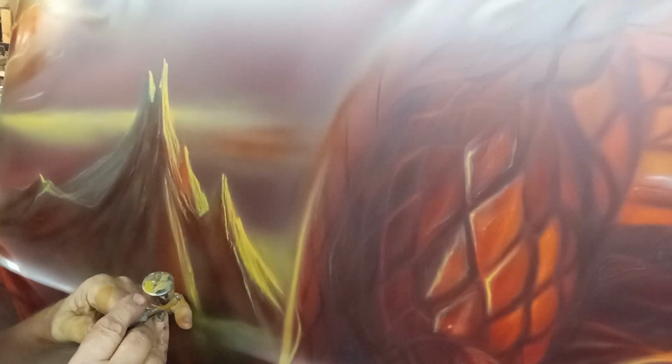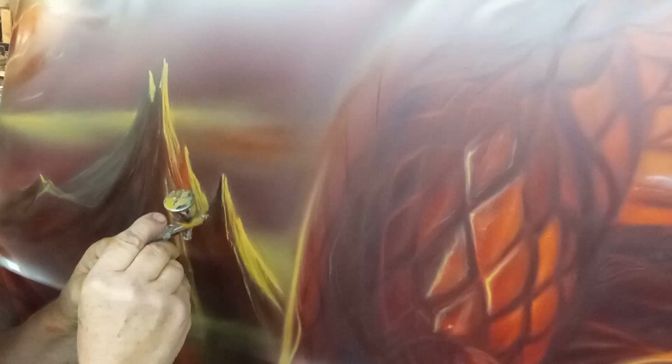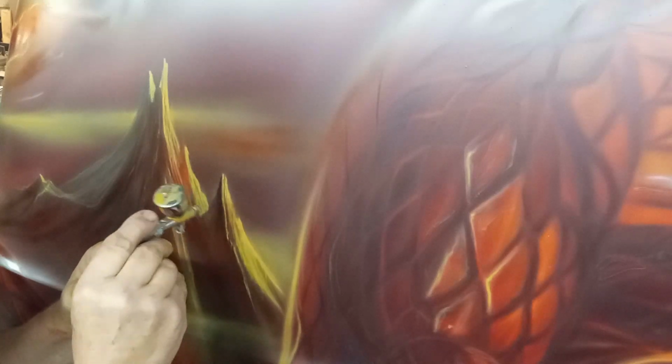Alright, so I changed colors, and I put in a real nice transparent black, and added just a little bit of candy maroon to it, so that it's not black, it's actually candy maroon, but the black will give me the darkness, and the candy, but I don't want it just candy. So here we go. This one is a different mixture, so it'll spray differently, so I'll adjust the airbrush to it.